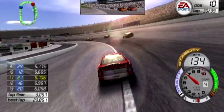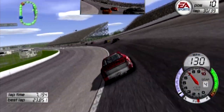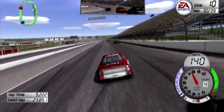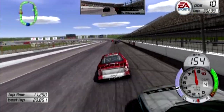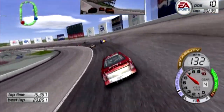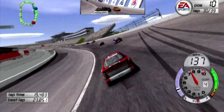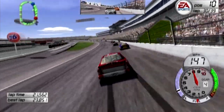We go side by side to turns 1 and 2. We get a better run on the bottom of the racetrack. We take advantage of it and manage to clear Ryan Newman. And we're just going to try to run our race from here. Ooh, boy, he's running it. Ooh, he got loose. He got loose. We pulled the block, and we got back around him.